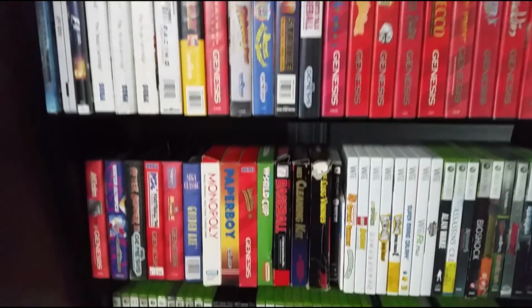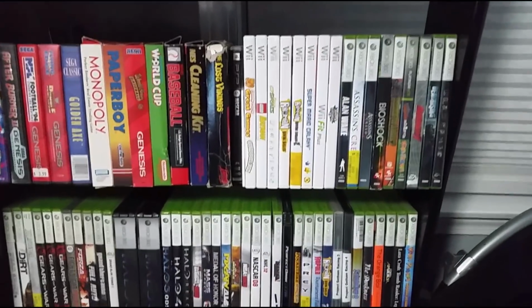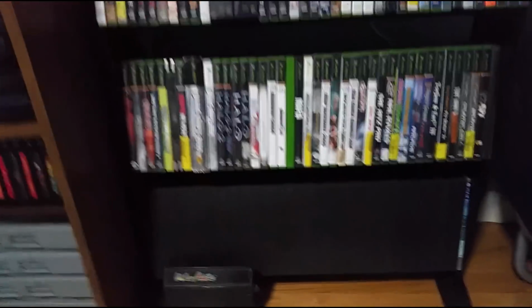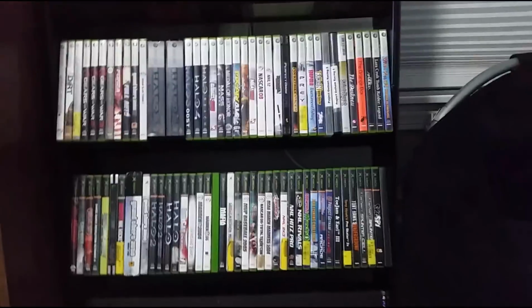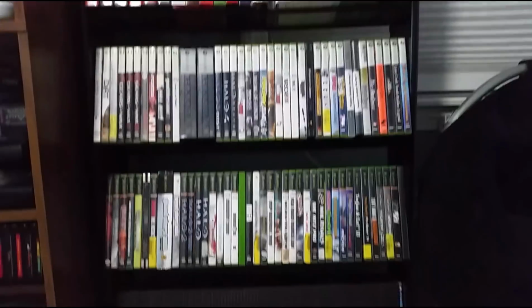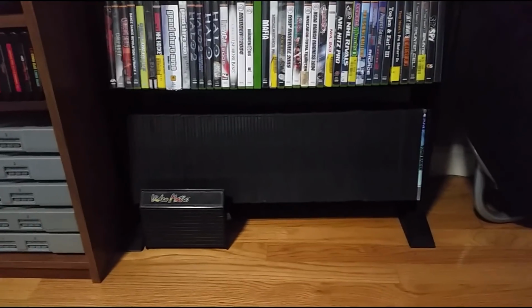Some Sega Genesis, a couple of random Nintendo games, Wii, Xbox 360, and the original Xbox. Now down here, I should say I'm not a big fan of the Xbox consoles, so that's why there aren't many games, and I didn't spend too much time discussing them. But down here are my Dreamcast games.